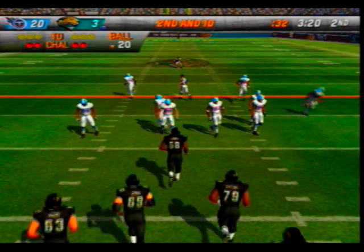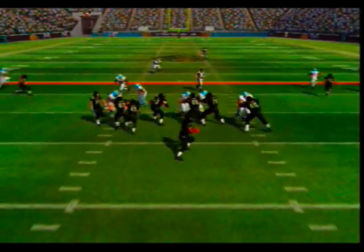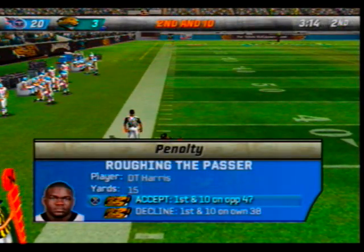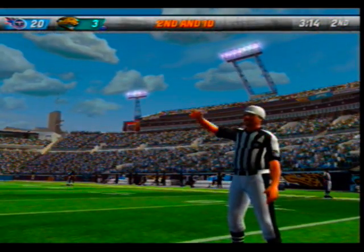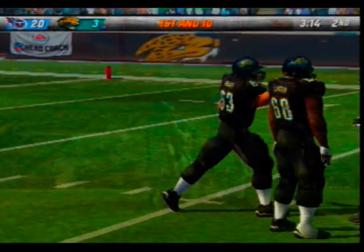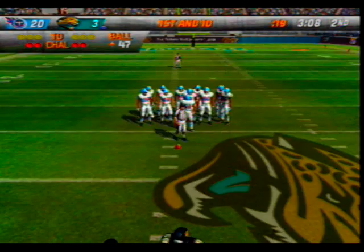Second and 10. Ball on the 20-yard line. The Titans come out in the nickel back. Under pressure, gets rid of it. Goes up, makes the catch. Nelson is the guy who's there to bring him down at the 38-yard line. Personal foul. Roughing the passer, number 91. Automatic. Call is roughing the passer, and that's a good call. The referee's job in the backfield is to protect that quarterback. If he sees a late hit, he's going to throw the flag every time.